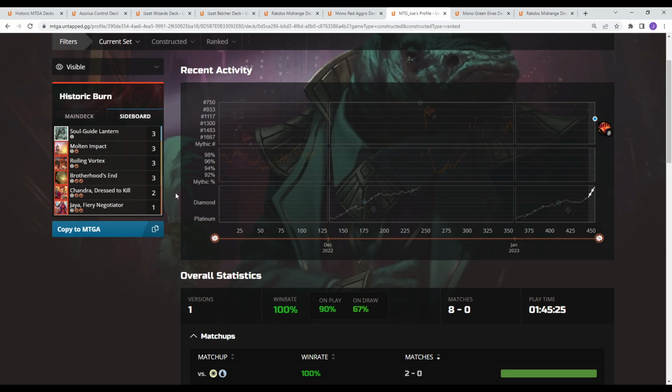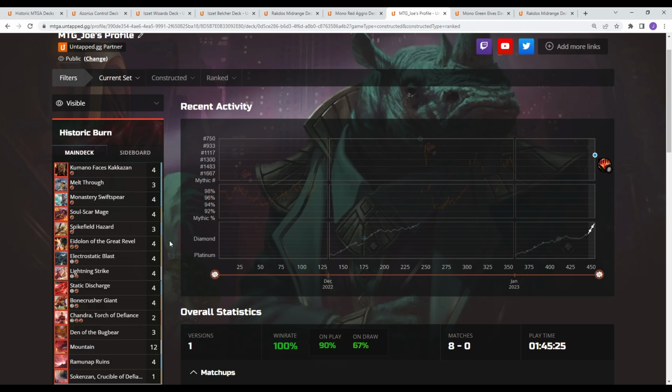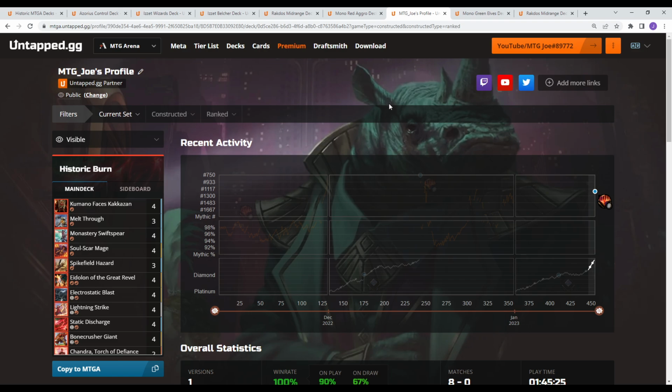I've liked even just the axis of the Planeswalker package sideboard, kind of mixed into there as well. This version here should give you a little bit more in terms of answers to the Wizards deck and stuff like that. And you're a little bit more interactive. You are weaker with this deck into something like Angels.